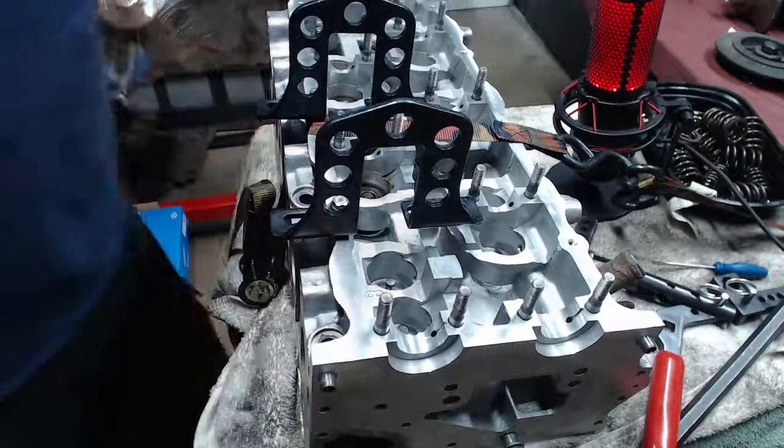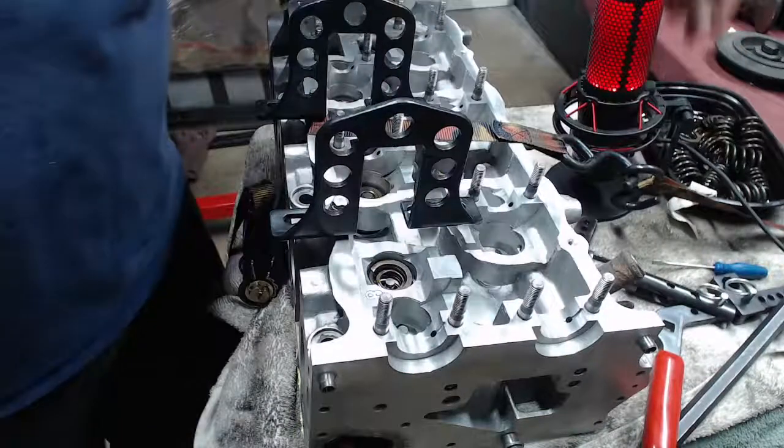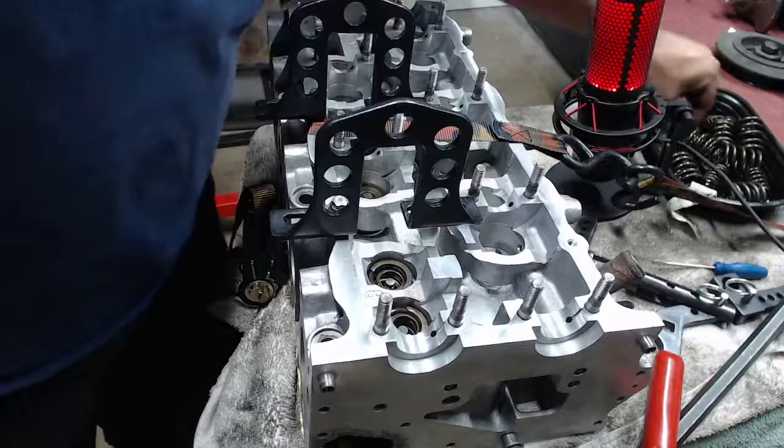Stupid Tiny. I mean, you could try it. I'll give it a try to see if it'll work. I don't think it will, though.